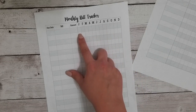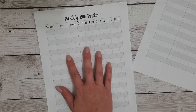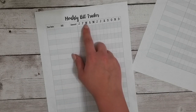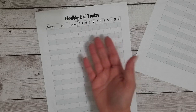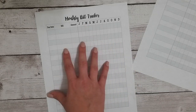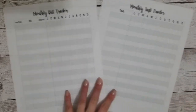And this also helps because our electricity bill has a due date that fluctuates anywhere between the 4th and the 10th of the month. So as soon as I pay it, I put a check mark here. And that makes it easy to go back and reference if I get paid later in the month, okay, did I pay this already, or was this having to wait till the second paycheck? So we can make sure that we're not missing any bills on that.